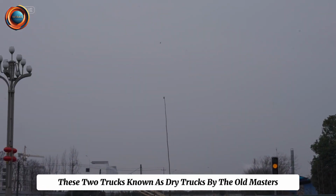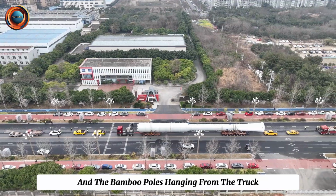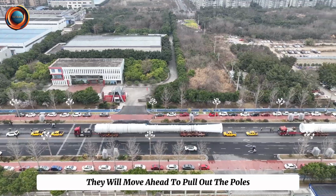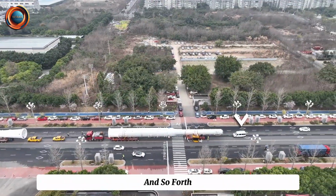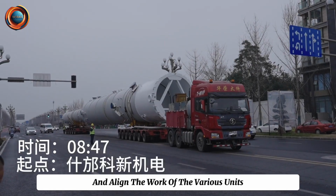These 2 trucks, known as dry trucks by the old masters, need to lead the line to clear obstacles. They'll go ahead to remove obstacles, and the bamboo poles hanging from the truck will mark the highest point of the shipment. They will move ahead to pull out the poles for the electronic eyes that are lower than the shipment, and so forth. The 3rd white truck will coordinate the procedures and align the work of the various units.